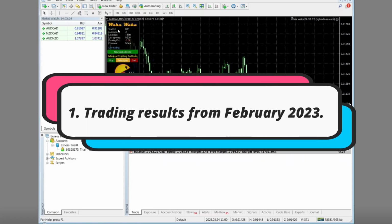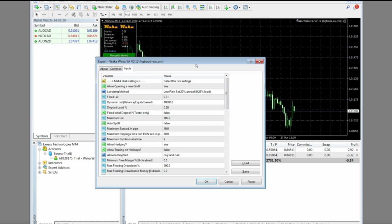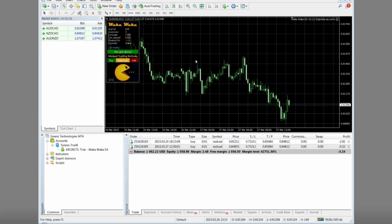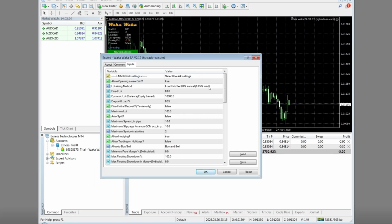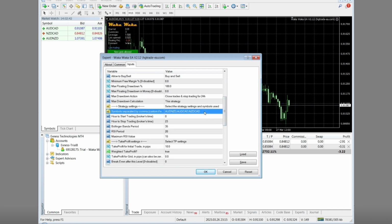One. Trading results from February 2023. Okay, straight to the terminal MetaTrader 4 that I use for Forex trading using the expert advisor Waka Waka. For presets you can pay attention here. The type of trading that I use is the lowest risk type. I am running 3 pairs. All of these settings are default presets.